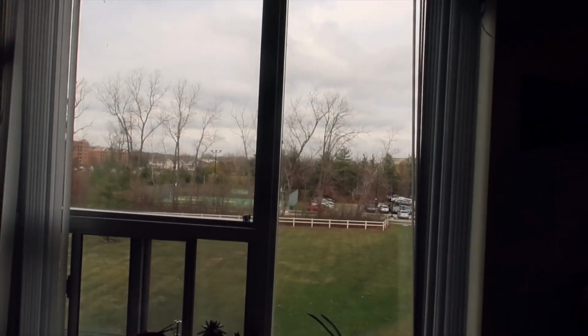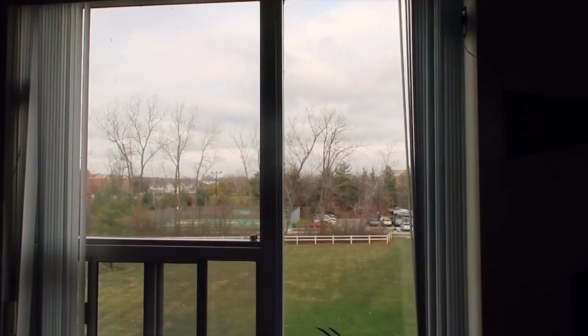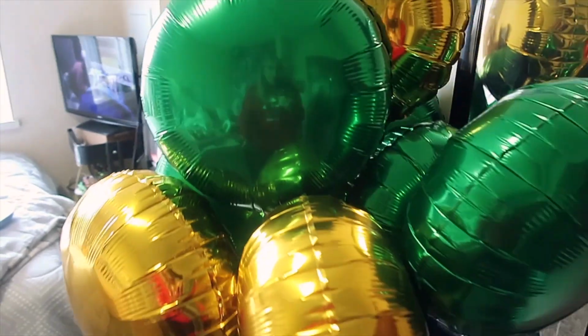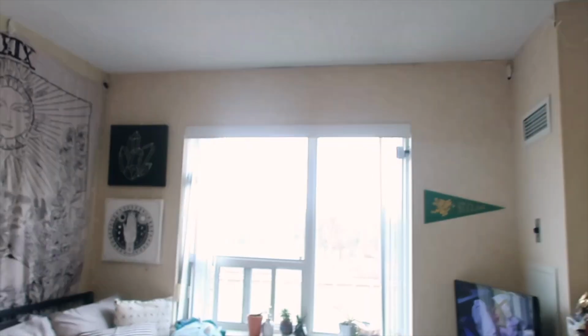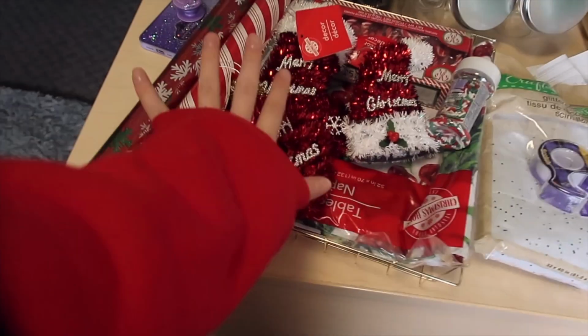I wanna start with the window, and the DIY I have in mind for this is little bulbs hanging from the top valance here, coming down with ribbon. I have these balloons here that have a ton of ribbon on them from the open house last weekend. So I'm gonna cut the ribbon, there's a ton of it, and use that to hang the bulbs. These are the bulbs here, and then we're also gonna hang these ones here too.